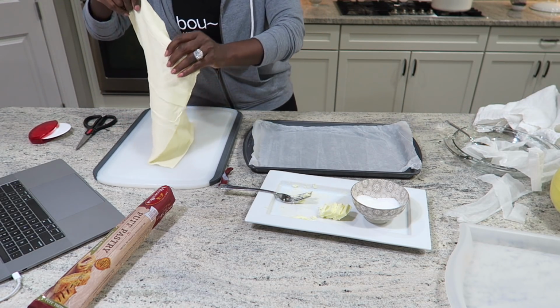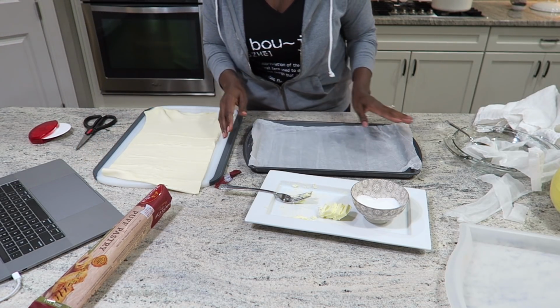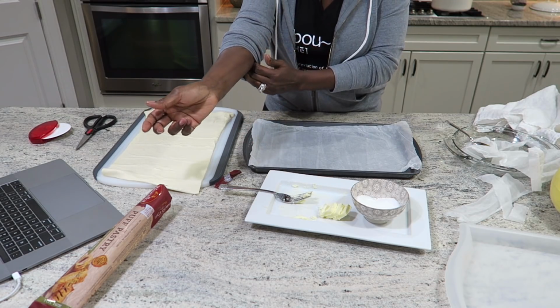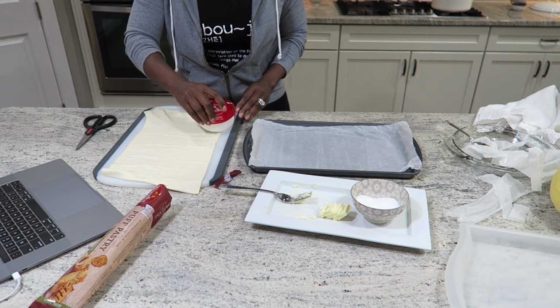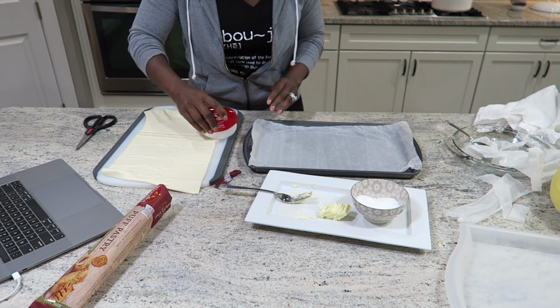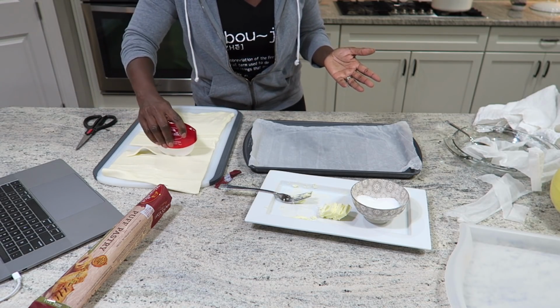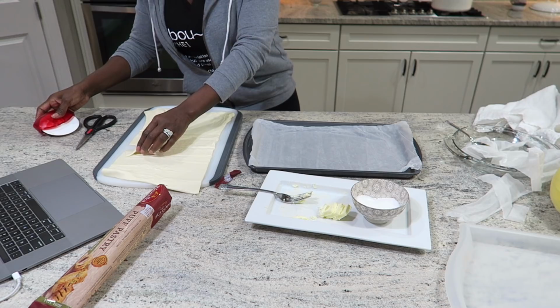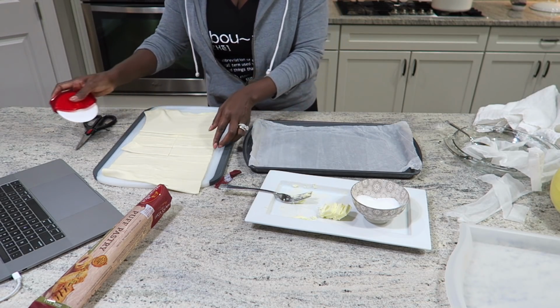When you use the parchment paper, guys, it does allow for an easier cleanup. All right, so what I'm going to do is take my pastry dough and cut just little strips. And like I said, I want to see how it puffs up, and we'll just have that on the side with our peach cobbler. Here again, guys, you see how I am simply gliding right through the dough. It's just amazing.